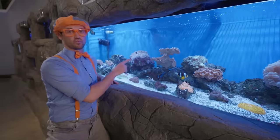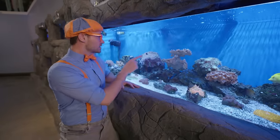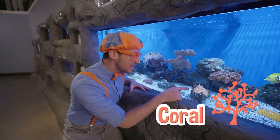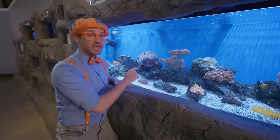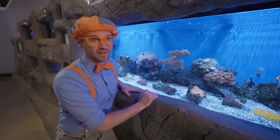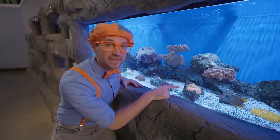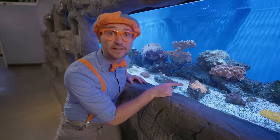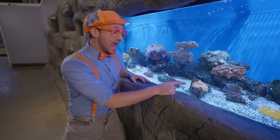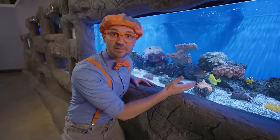Oh, and do you see those rock-looking things up there? Yeah, they're also pretty bright. Those are coral. Yeah, sea anemones and coral. Yeah, they're actually animals. They kind of just look like rocks, huh? Those coral do? Well, hey, do you see how bright they are and just vibrant in color? Yeah, it's actually because there's algae that lives inside the sea anemone.